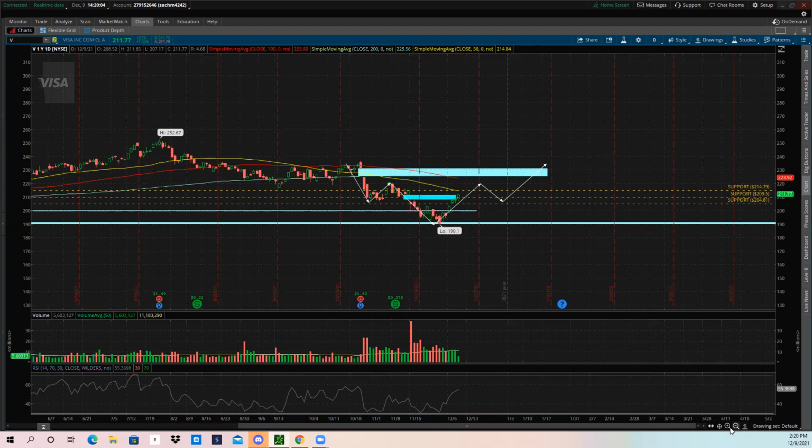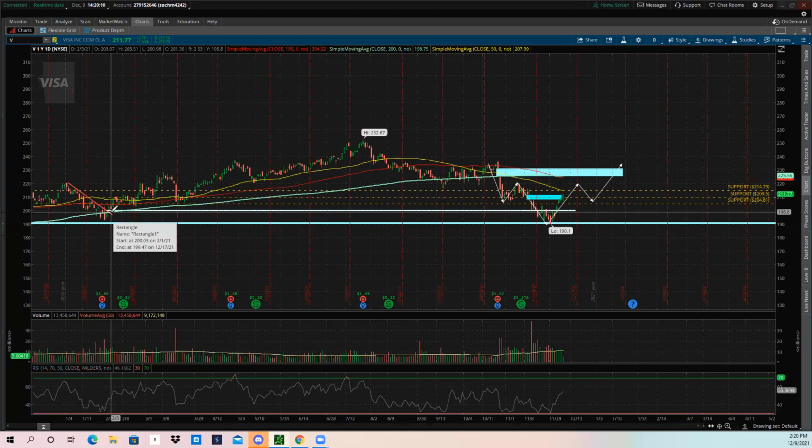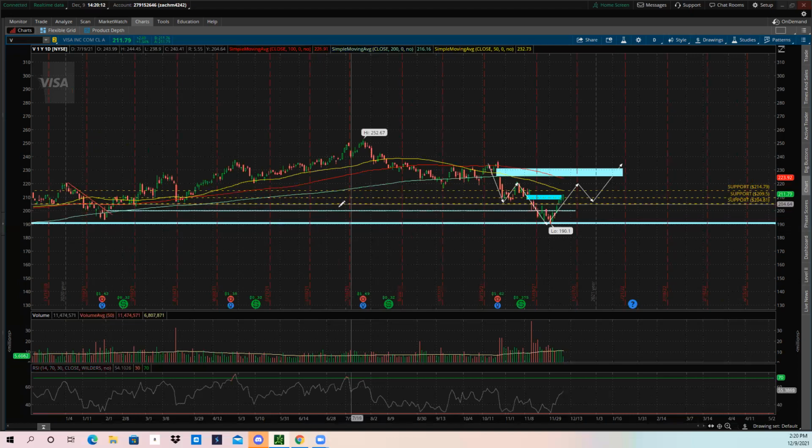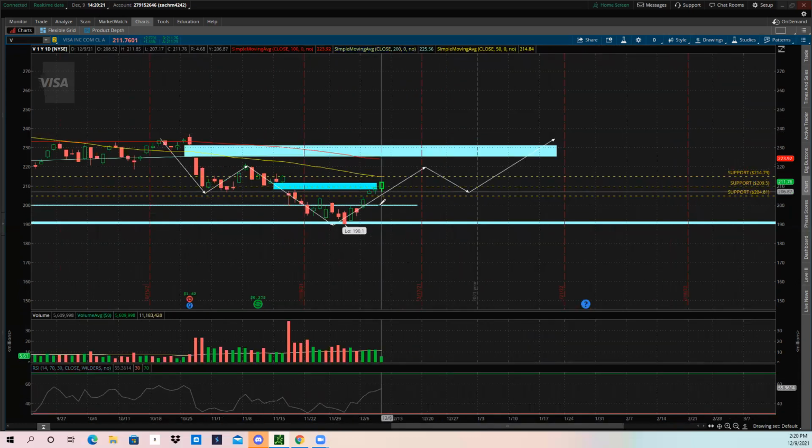So if you look here, those gaps are very old, all the way back from January 27th. And the other gap is even further back than that. I just don't have the chart pulled back far enough, but trust me, it's there. I've been waiting for it to fill, and Visa has done a beautiful job of recovering.